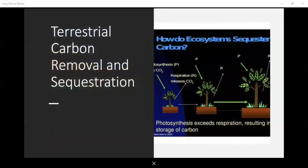Terrestrial carbon removal and sequestration. Terrestrial carbon sequestration occurs when the uptake of carbon by plants exceeds carbon losses through soil respiration, plant respiration, and biomass. It is defined as an increase in the amount and maintenance over time of organic carbon and biological stocks, driven by the plant assimilation of carbon dioxide from the atmosphere.